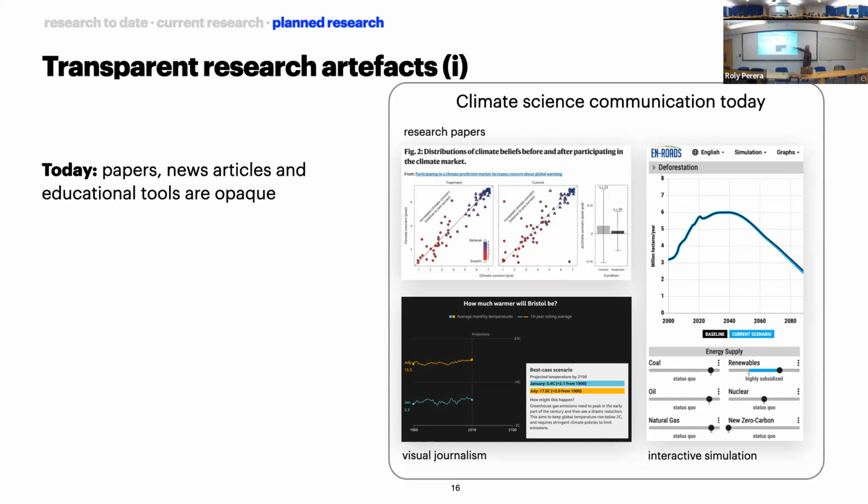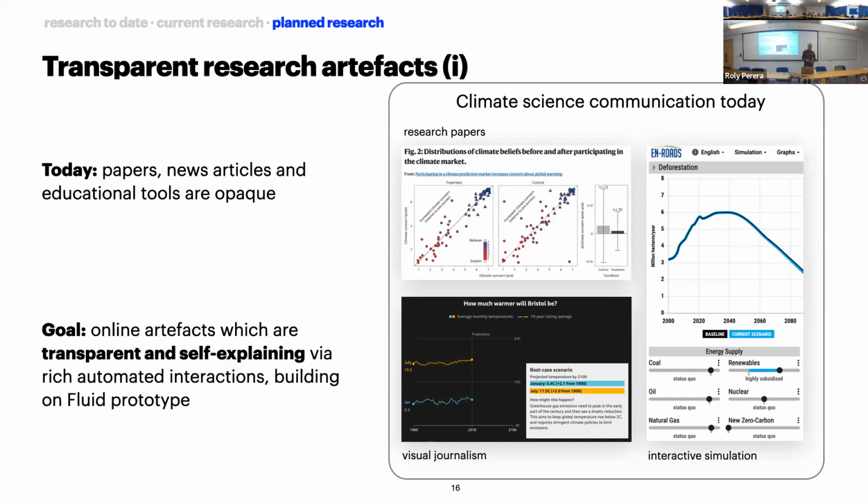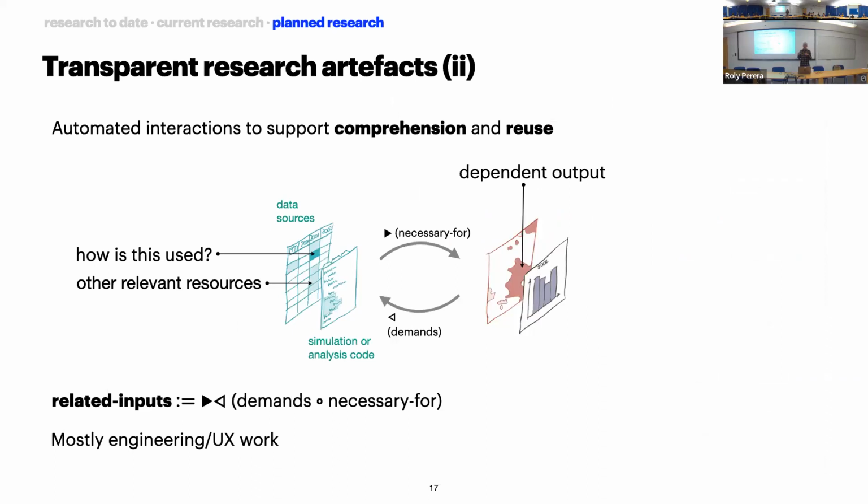So this is quite interactive. I can twiddle these sliders, things change, but it's not clear what the calculations are driving that, what the underlying data is, and so on. So our goal here is to turn our research prototype into an authoring tool for building online apps that are transparently linked to data and are able to explain how they work. So let me drill into a couple of concrete objectives within this science communication strand. One of them is something we're currently working on. The other one is a bit more ambitious.